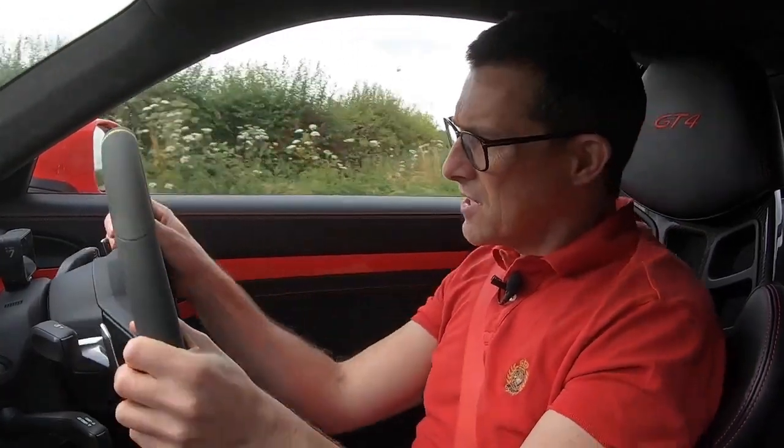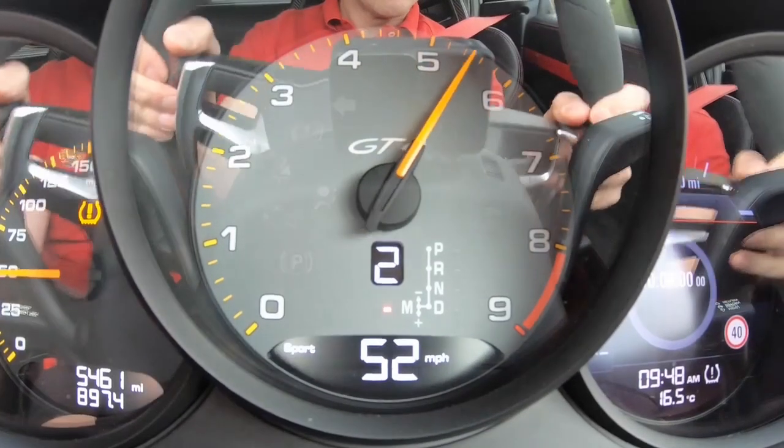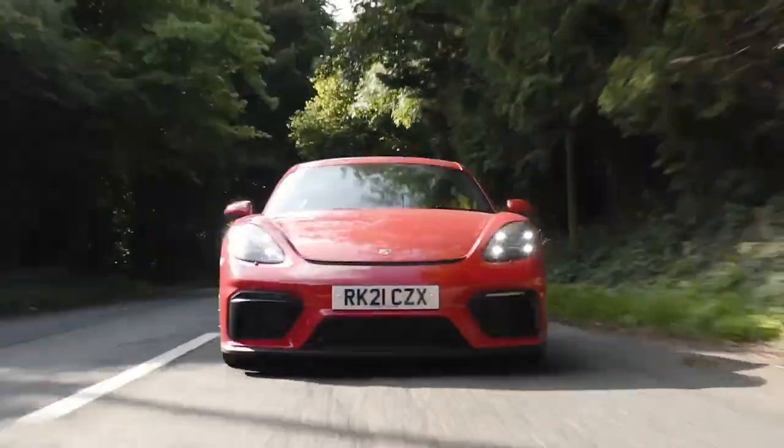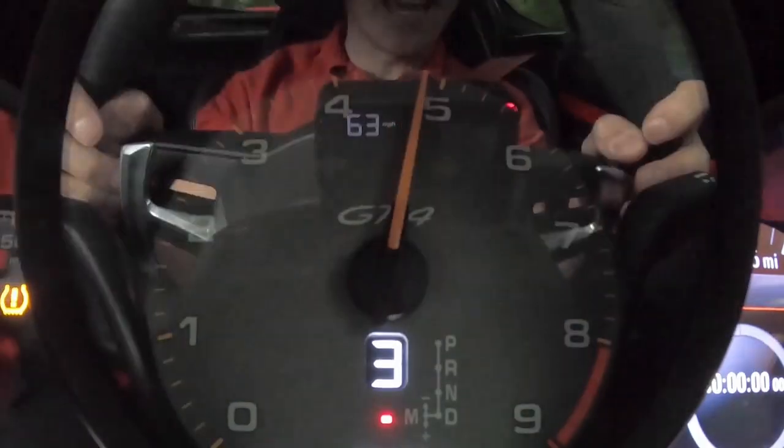Right, let's see how this GT4 feels to drive. The first thing to notice is the engine sound. It's all about the induction. I don't know what it sounded like on the outside. I've got the exhaust on low, but I'm just experiencing full induction noise and, oh, it just sounds so lovely. That flat six, naturally aspirated engine just behind your ears. Oh, it's a delight. And it revs for days.